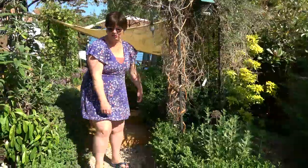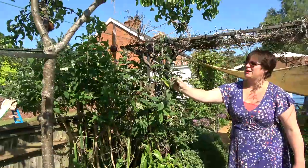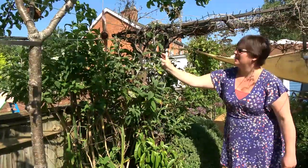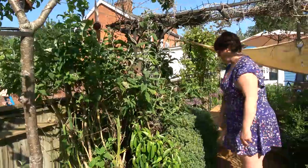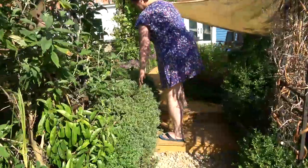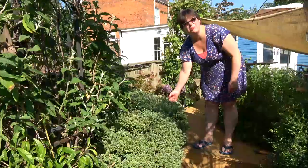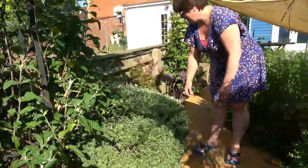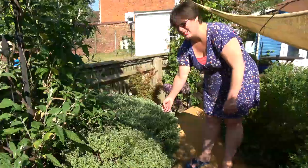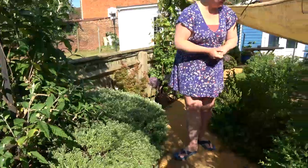What else have we got? Buddleia is coming on quite nicely, starting to get some of the heads on them. What else? The Hebe, as expected, is starting to get a few flowers on it. Not masses, it never does. It doesn't ever completely flower, but again, the bees enjoy what does come. We may get some more on that.